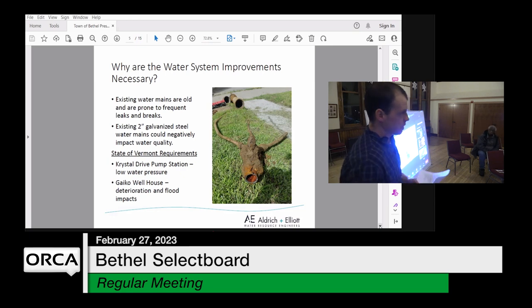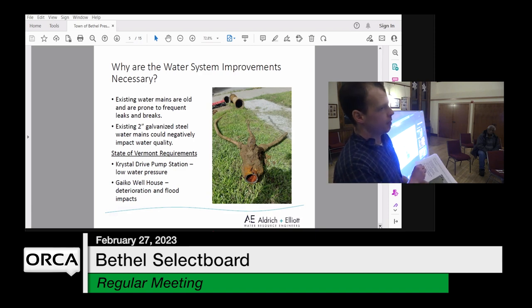It's rusting, so that's why we're going to be replacing all of that. Below that, you'll see there are a couple of requirements from the state of Vermont. They conduct sanitary surveys on water systems. The last time they did that, they picked out a few things that had to happen here in town. One of those is the Crystal Drive booster pump station.